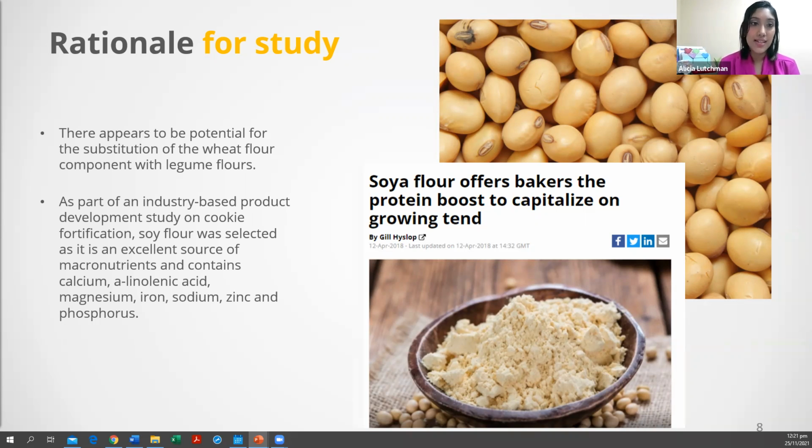Essential fatty acids mean that they are not synthesized by the body and have to be consumed from the diet. So soy flour originates from the soybean, which is considered an edible oil or an oil seed. So it's very rich in fat and those omega-3 and 6 fatty acids.